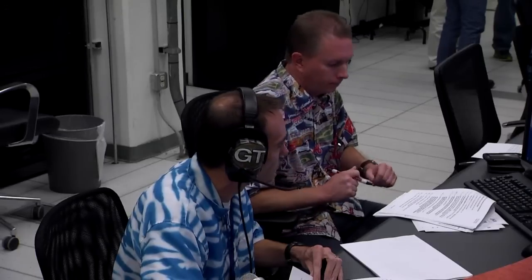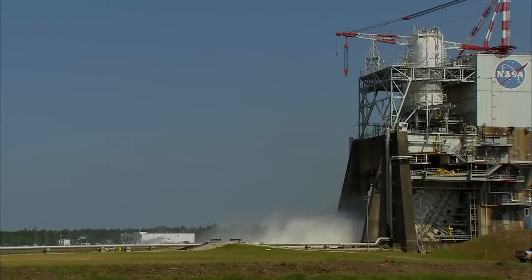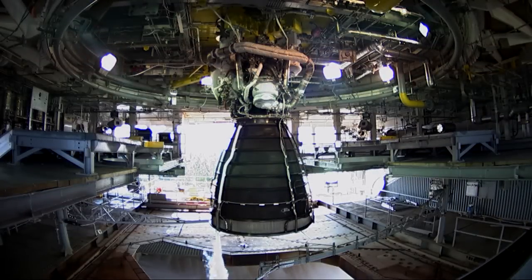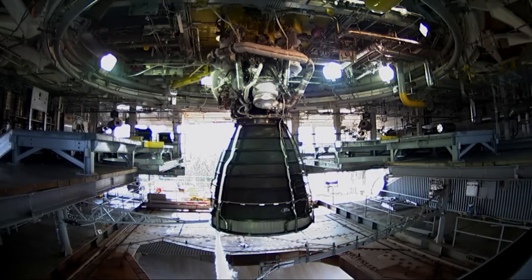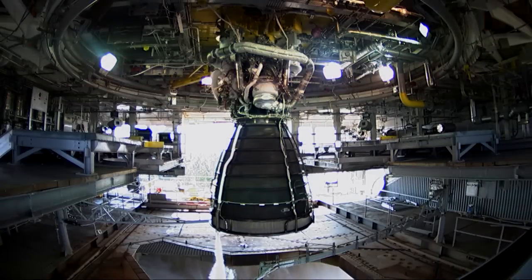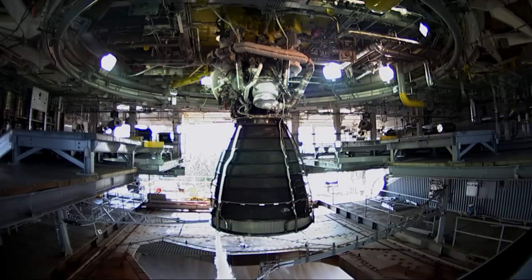So shortly after that, the team of technicians and engineers will dispatch. They'll go out to the test facility and get the test stand ready, start to regulate gas pressures that we'll need to support the test. Some folks will go out to the barge docks and get the propellant barges ready in case we need to transfer fuel. Another team will go to the test control center, and they'll start to set up the data and control systems.